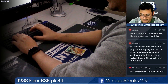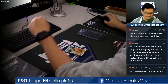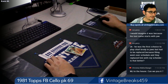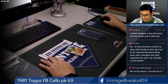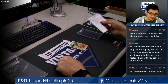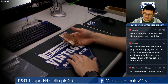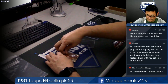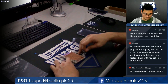Next up, 1981 Topps football cello pack 69, personal pack for Kevin. Everyone, this is for a 1981 Topps football cello pack number 69. Personal for Kevin. Kevin, let's get that Montana, all right? Pulled the Jordan for you last minute. Just pull a Montana.